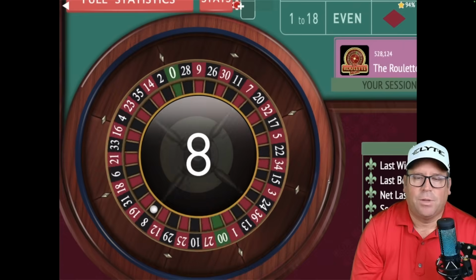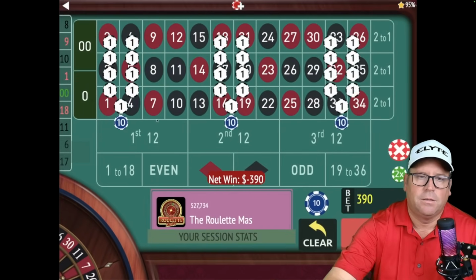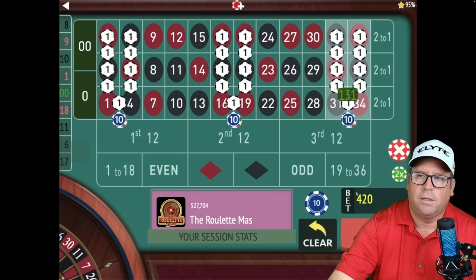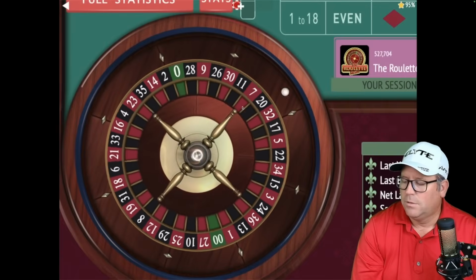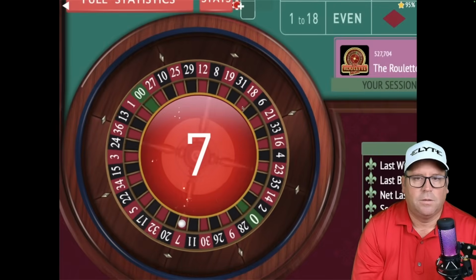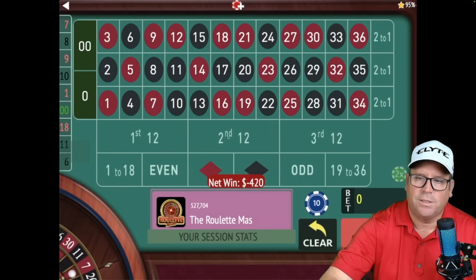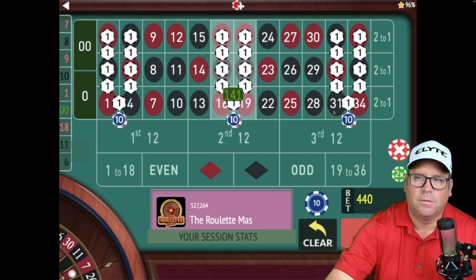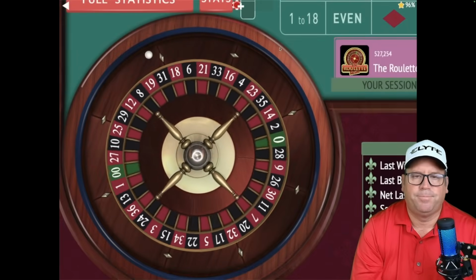And that's an 8 black, that's a loss. So we'll add another unit in. Okay, and we're at 131 on each of those now, 420 total. That's a 7 red, and that is another loss. Well, that's a bunch of losses in a row. So let's increase again. And spin at 450 total bet.